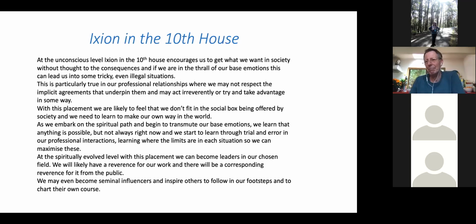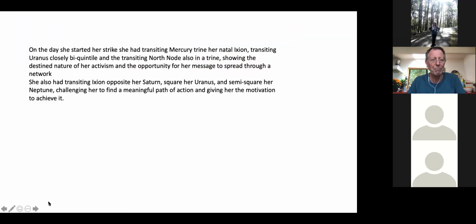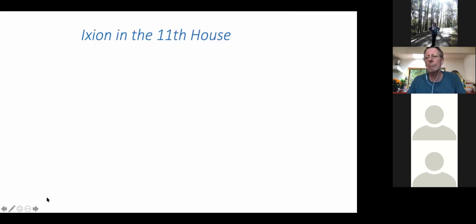But you know, I'm very happy with my social box now, and obviously I worked a lot as a clown and a clown teacher, and that's a wonderful social box I suggest for anyone with Ixion in the 10th, because there are no rules with clown. Perfect for Ixion, you know. Ixion is encouraging us to step outside the bounds of the normal rules.